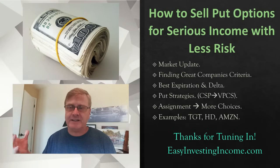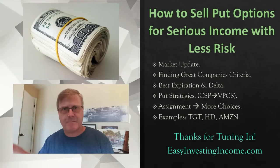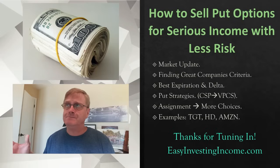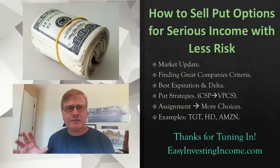So the fact that you can have so many more choices when you're managing the trade makes it worth it to buy that put. And that's typically what I've done lately. I have a few cash secured puts, but overwhelmingly I have mostly vertical put credit spreads. So those are the main things I wanted to talk about. I primarily do vertical put credit spreads. I will on occasion do a cash secured put.